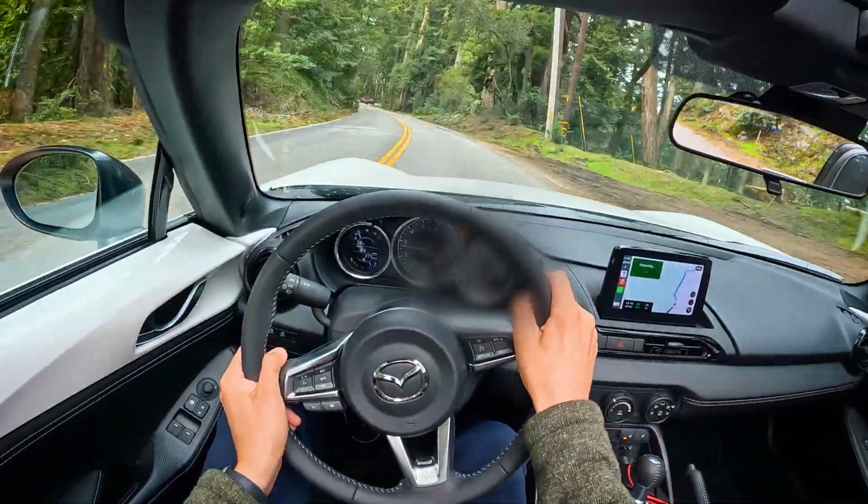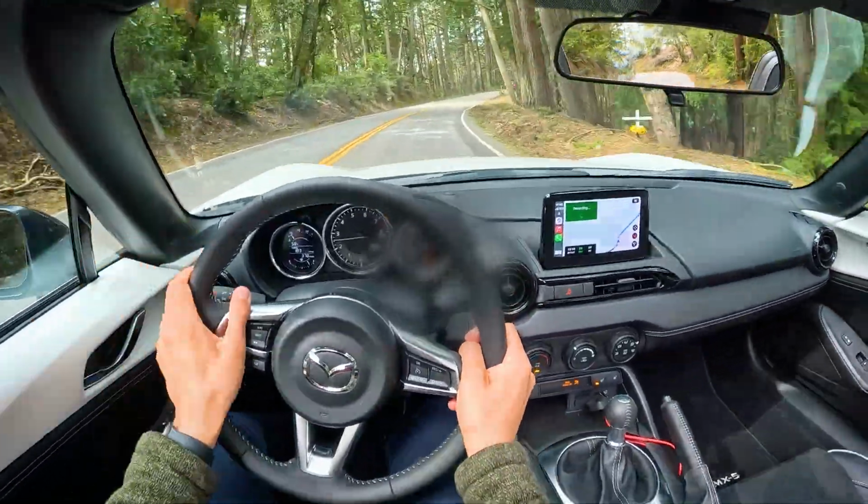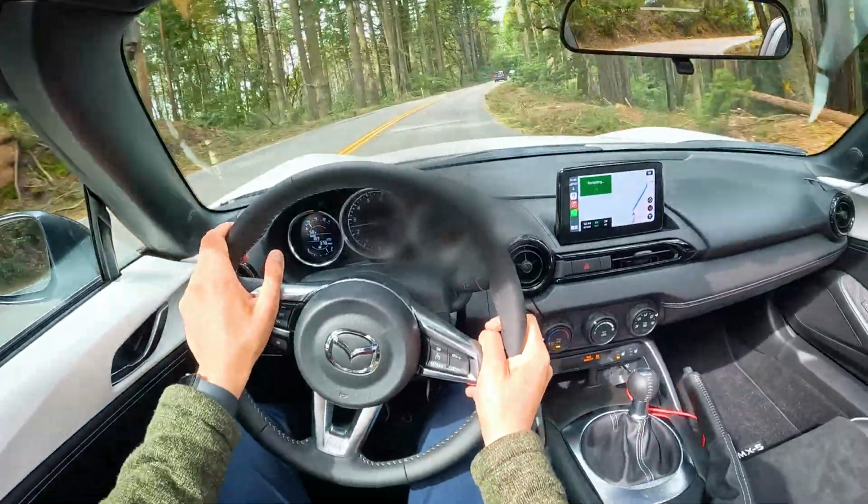But my friends, I'm curious, what do you guys think of this 2023 Mazda MX-5 Miata? I think the club spec is the one that you want. You get the performance goodies without breaking the bank.